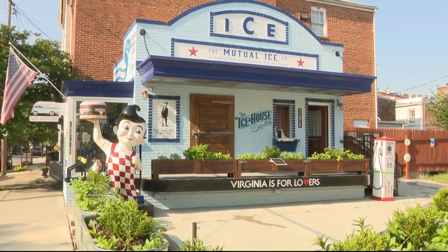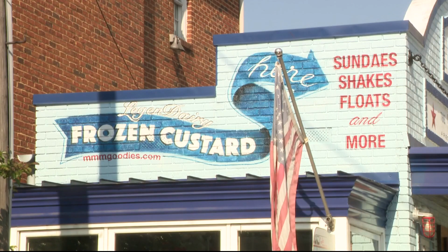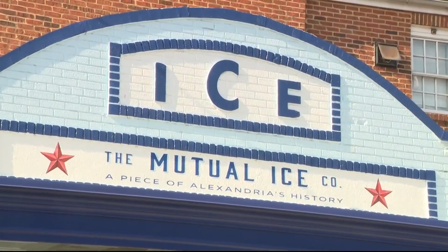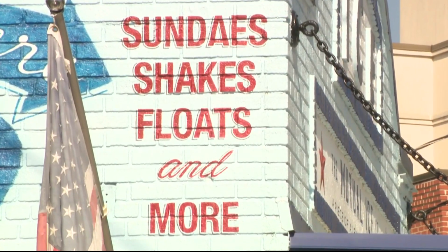Now, Goody's has a permanent home nestled in Old Town. It opened in 2021 and has become a favorite gathering spot for residents. Thank you, thank you all. Owner Brandon Bird remodeled this decades-old ice house into a 1950s-inspired walk-up, taking people back to a much simpler time.